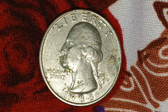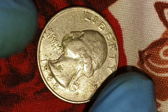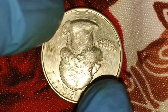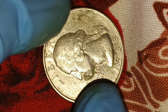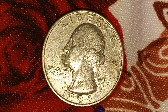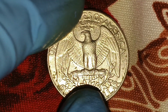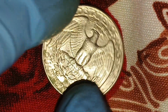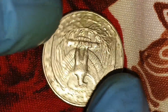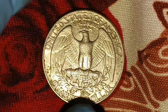With hundreds of millions made, how could a single 1988 D quarter be worth over $1 million? The answer lies in two words: condition and error. Let's talk about condition first. When coins are minted, they're graded based on how well they were preserved. Most coins enter circulation right away and pick up scratches, wear, and dings. But a small number are set aside, sometimes completely untouched, and stored in perfect condition. These are the ones collectors crave. Coins are graded on a scale from 1 to 70.